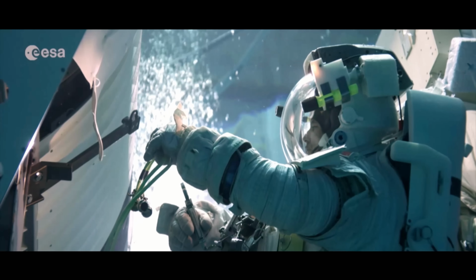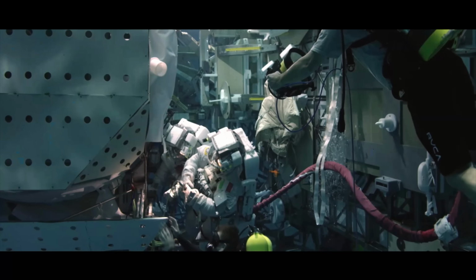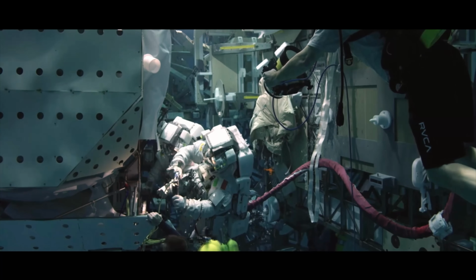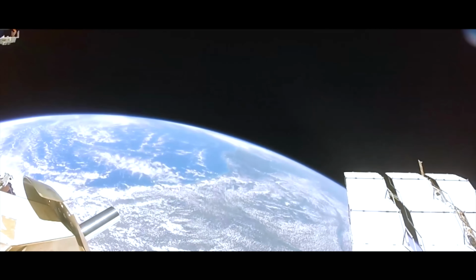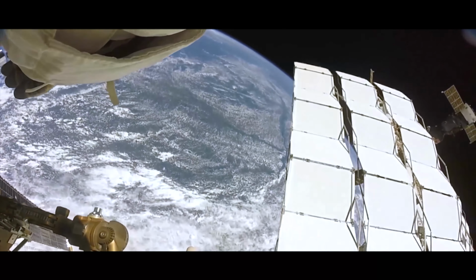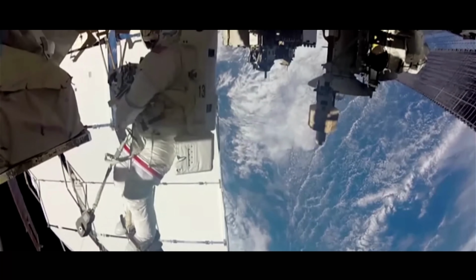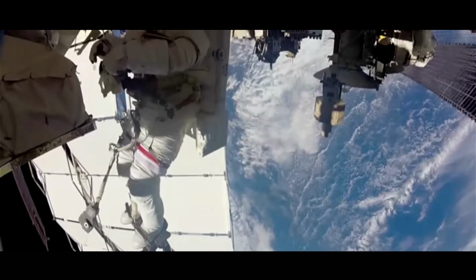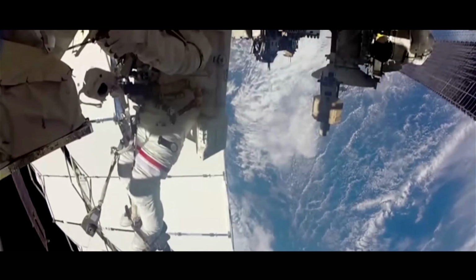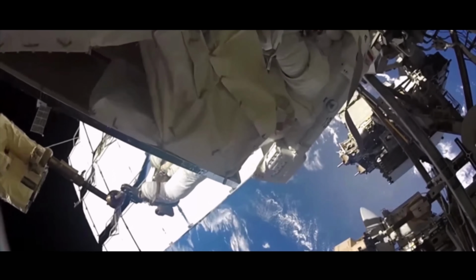Drawing on their extensive training and experience, Luca and Andrew have since successfully undertaken a challenging series of spacewalks to restore the alpha magnetic spectrometer. Their mission included cutting and splicing 8 cooling tubes, connecting them to the new system, and reconnecting power and data cables. It was the first time that astronauts had cut and reconnected cooling lines in orbit. They also had to identify and repair a leaky feeder tube.